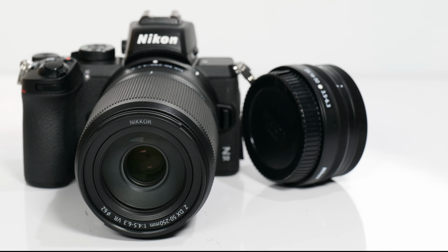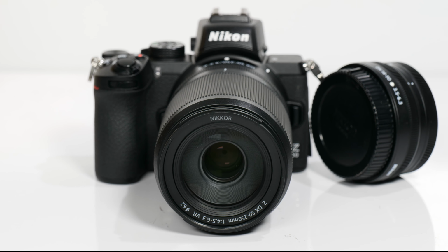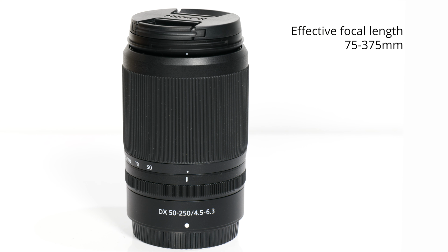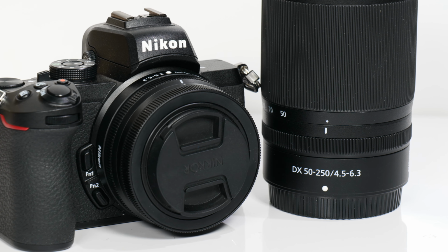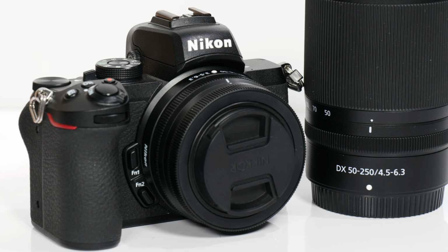The other DX Nikon lens is the Z DX 50 to 250mm f4.5 to f6.3 VR lens. That's a huge throw. With the crop factor, it has an effective focal length of 75 to 375mm. Between the two lenses, you would have a focal length for most shooting. The big kicker for both lenses is the changing maximum aperture across the throw of the lens.